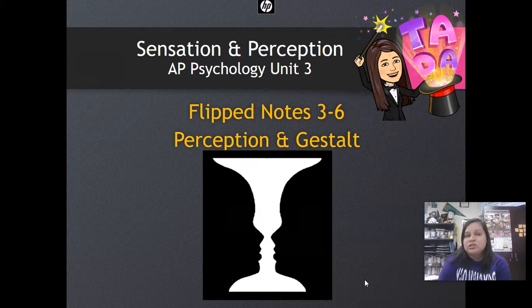My Bitmoji is doing a little bit of magic because a lot of what magic is is how we perceive things, and that we have the ability to change our perceptions. And sometimes what we can't see, that illusion, is what makes things in magic seem to look very real.